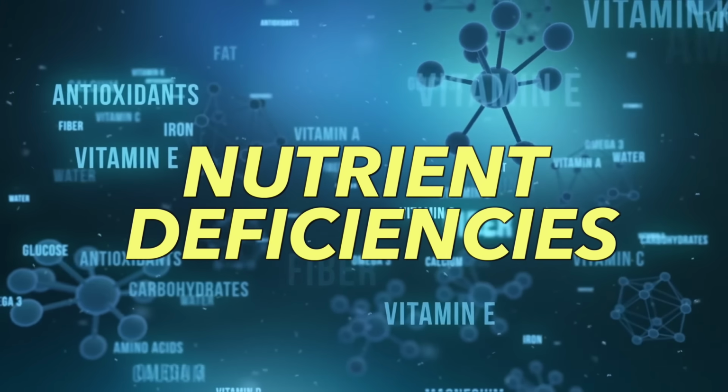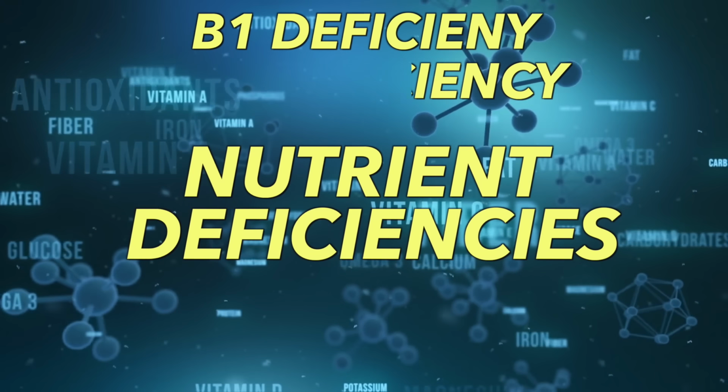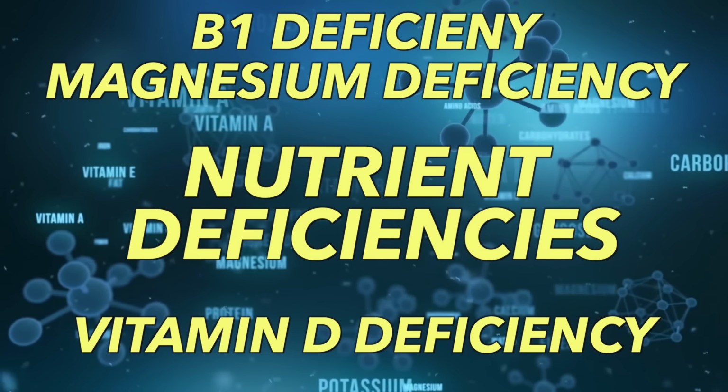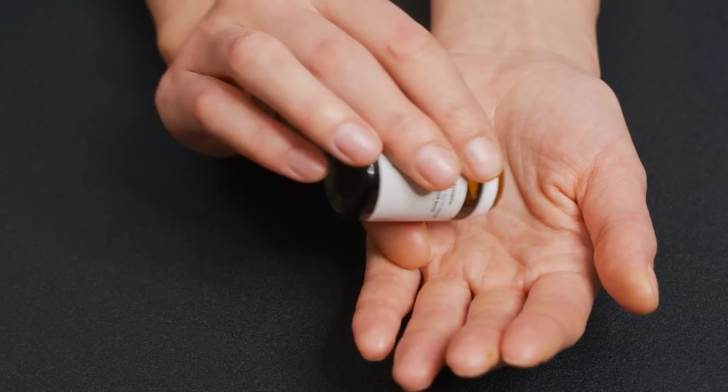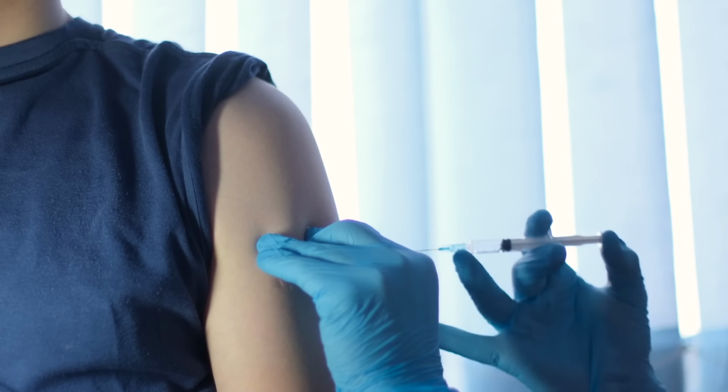These next few are very interesting. Nutrient deficiencies, like a B1 deficiency, magnesium deficiency, and a vitamin D deficiency can all indirectly start elevating insulin because those are the key nutrients that allow insulin to work. And when you're deficient, you have more problems with that hormone. And of course, the last one is medications, especially taking insulin.